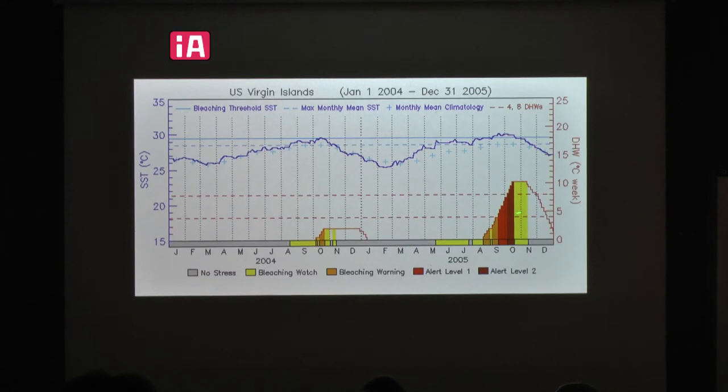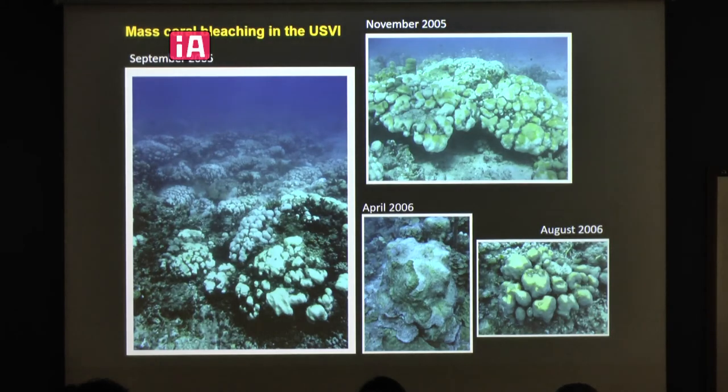DHW greater than 4 causes mass bleaching. DHW greater than 8 causes mass mortality associated with bleaching. So this is for the virtual station in the Virgin Islands over 2004 and 2005. And you can see there was just a huge amount of thermal stress that was not alleviated by any passage of storms. There was major bleaching that year in the Virgin Islands. The bleaching went on into November, into December.